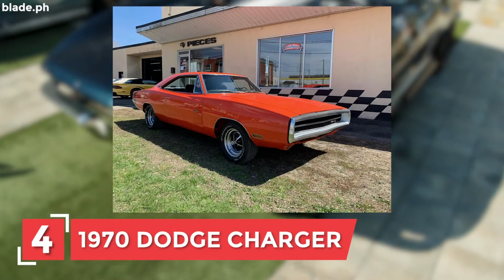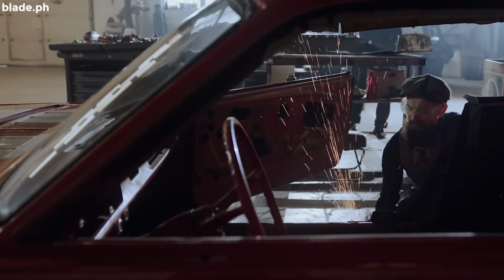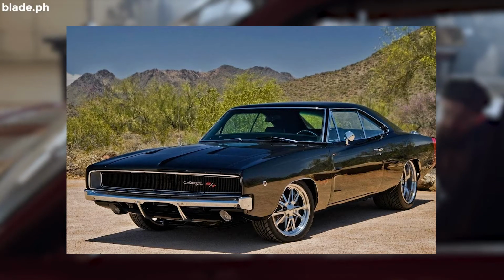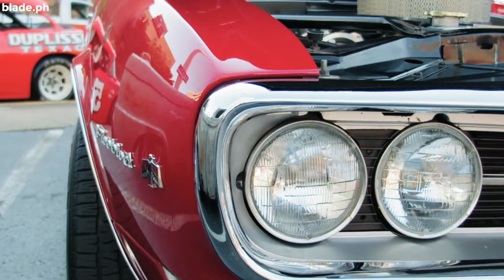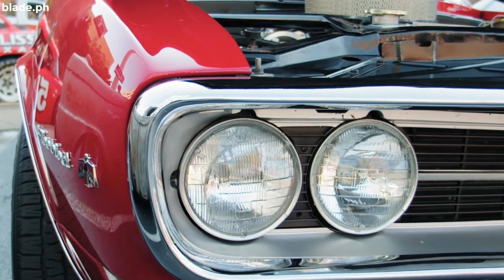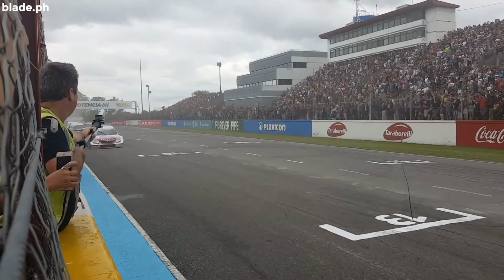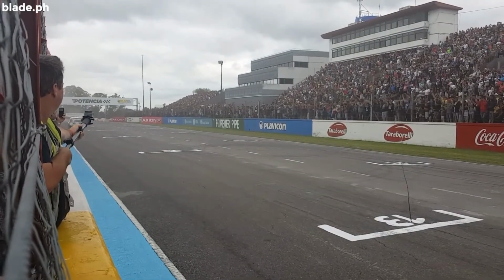Number 4, 1970 Dodge Charger. Did you know that this vehicle has been destroyed, restored and then destroyed again? The 1970 Dodge Charger is the main car that Dominic Toretto drives in the Fast and Furious franchise. The Charger made a return in the 5th film, while a Charger Daytona appeared in the 6th installment of the series. The car is famous for its incredible 900 horsepower and for holding a record of a quarter-mile time of just 9 seconds flat, set by Dom's father.